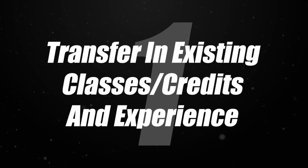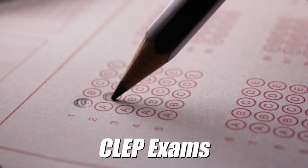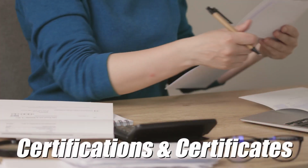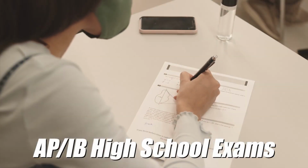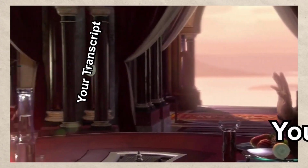And the first step is going to be for you to transfer in all of your existing credits and experience. Now, this is one of those things where people kind of just breeze over this step, but WGU is extremely gracious with the credits they accept. So for instance, they accept military experience, work experience in some cases. They also accept the typical things like CLEP exams. I've talked about that quite a bit on this channel. On top of that, they do accept certifications and certificates. And of course, they accept high school exams such as AP or IB. And then on top of that, they're also going to accept any college credit that you got if you already went to college. So make sure you get your transcript together, get all your experience together, and send that into WGU, and then they are gonna send you a list back of classes that you still have to take.